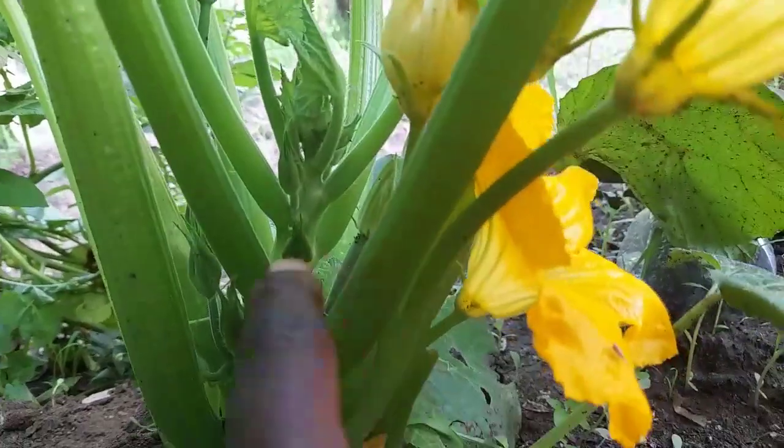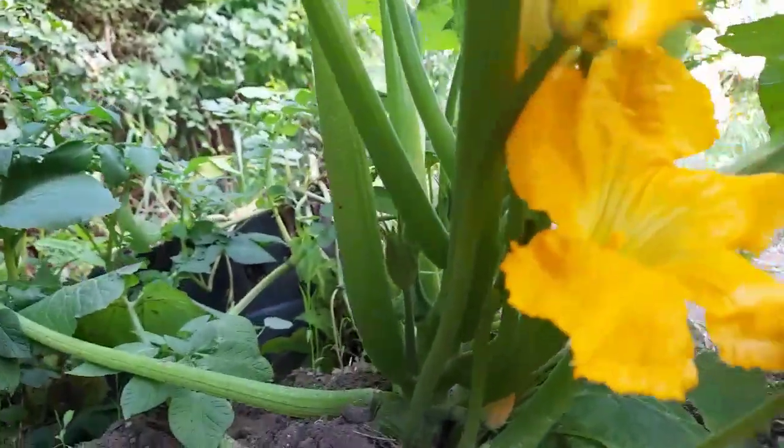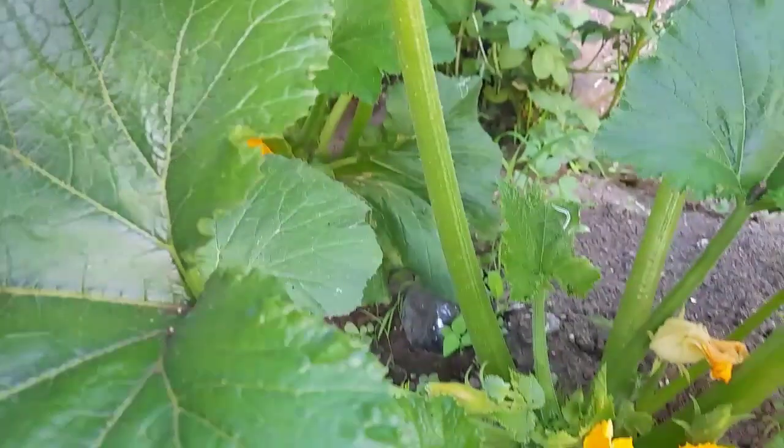There's a female here. Here, a female. Oh my, because this is a male closing up. This one that is about to open here, another one here is a male. Only one female there. So the males are so many, the females are few, only in the plant kingdom.